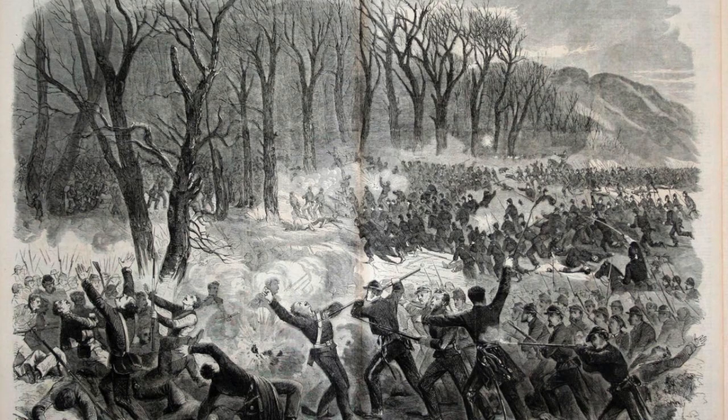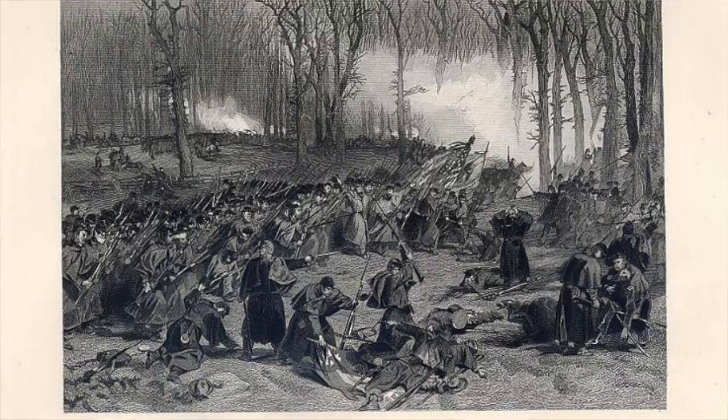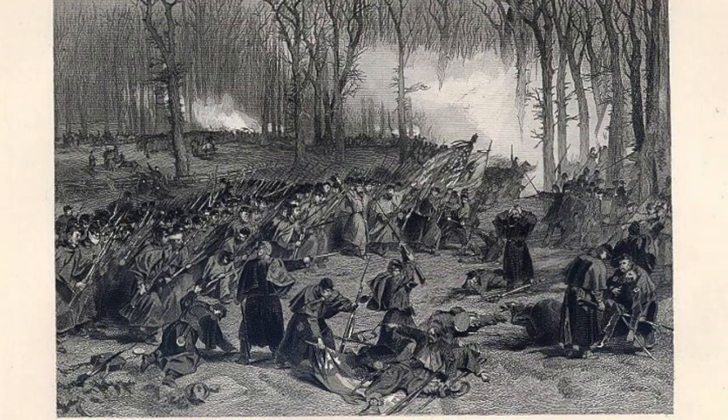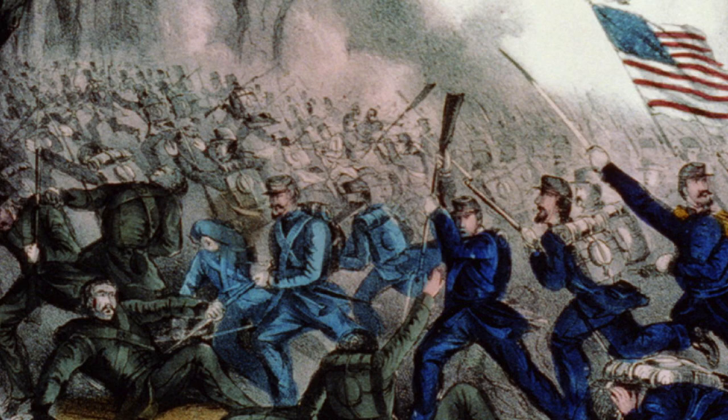The 15th Mississippi and 20th Tennessee are at the head of the assault, engaged for an hour with the 10th Indiana and 1st Kentucky Cavalry. The unit is forced back due to the fight but also low ammo, but is luckily saved by the 4th Kentucky, giving time for the 10th Indiana to resupply and get back into the fight. Part of this early success was that the Confederates were attacking from the cover of the woods. But this is also a liability.